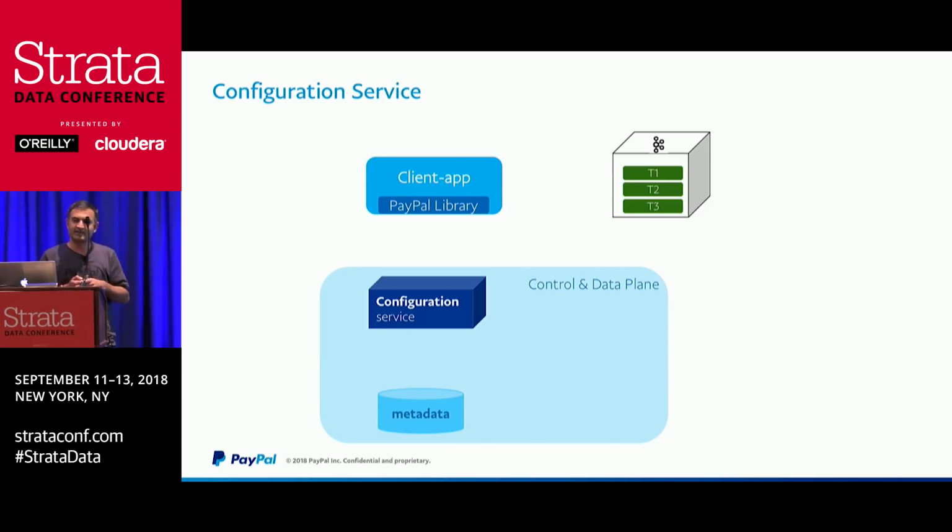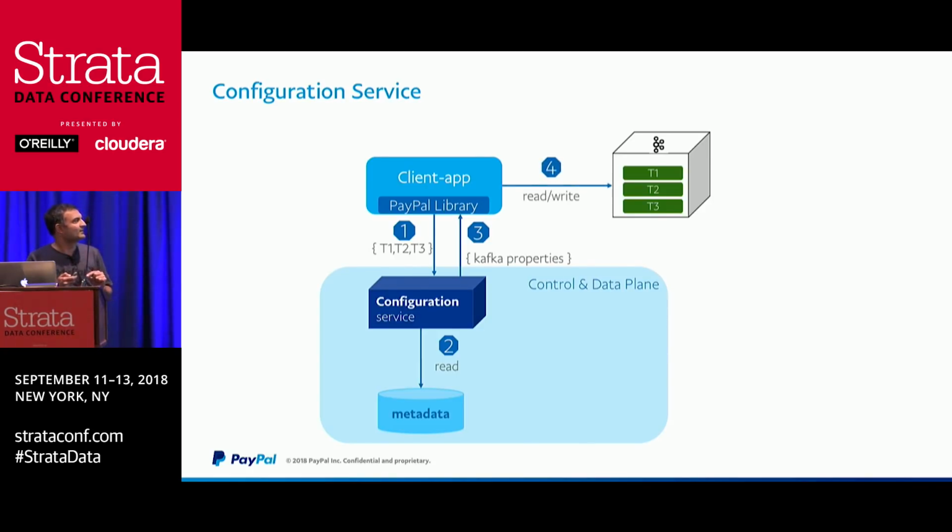So let's first talk about a configuration service that we built in order to abstract our clusters from the clients. Here is how it works. Client applications, instead of depending directly upon the bootstrap servers in their code or config, use this configuration service to make a call with the set of topics they are interested in, in order to produce or consume. The configuration service will do a lookup on the metadata that we built, having all the clusters, topics, and client information, and ultimately it will give the bootstrap servers where those topics are located, along with other Kafka client-side properties, which we return from the configuration service to the client app. The client application will use these Kafka properties to create their Kafka client objects, and then further do reads and writes on our clusters.